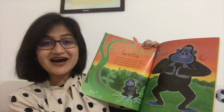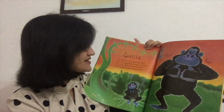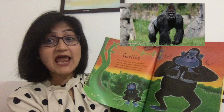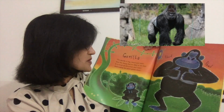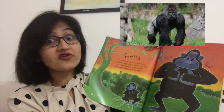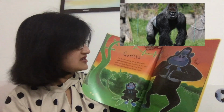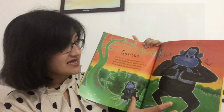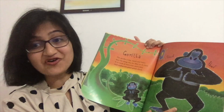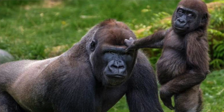The gorilla. The gorilla is big, black and hairy. And the thing that he likes to do best is to look all ferocious and scary and wall up his giant great chest. So here the baby and the daddy gorilla, they are dancing. They're having so much fun.